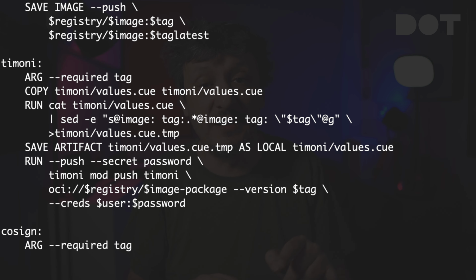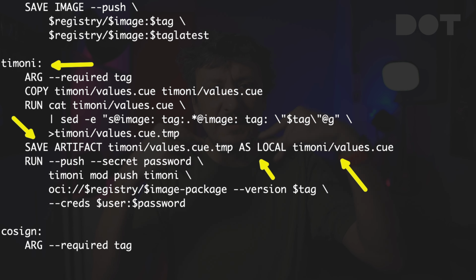If we switch our attention to the Timoni target, we can see the same instruction there as well. But in that specific case, it is storing it as local, meaning that it will be copied as Timoni values.cue on the local file system. So let's go back to the binary target and execute it.